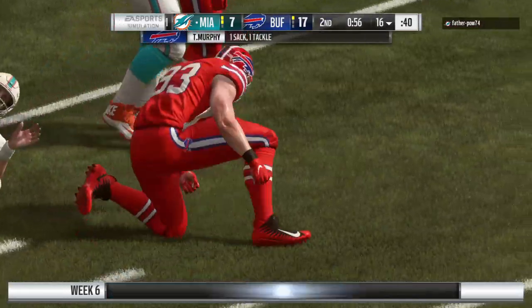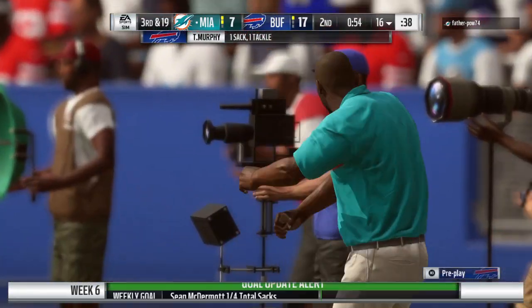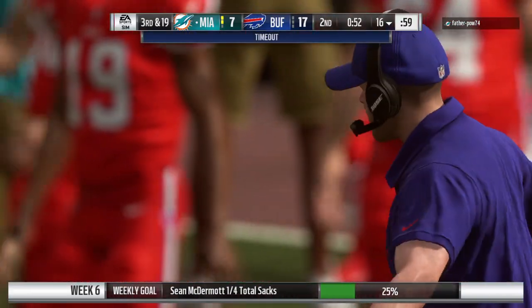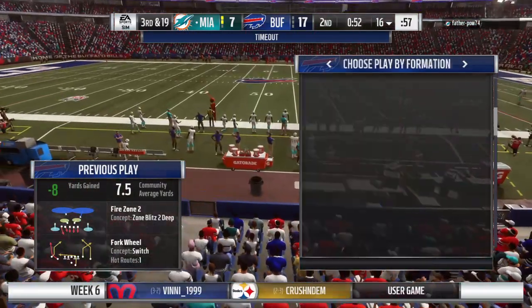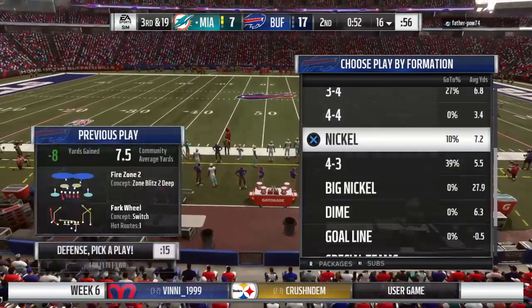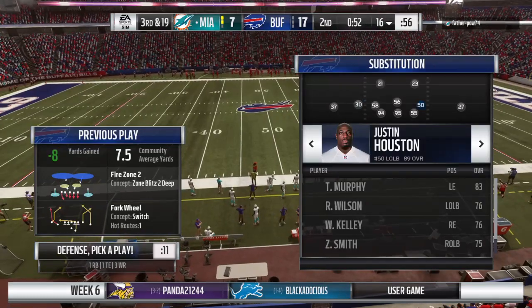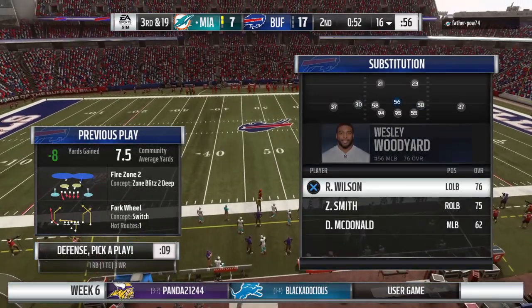And the Bills are going to get him as he goes down. Trent Murphy in there to drop him, and it'll be a loss of about 8. And play is stopped here. Timeout. It's the defense calling the timeout here as they get the stoppage with a little over 50 seconds to go in the first half.